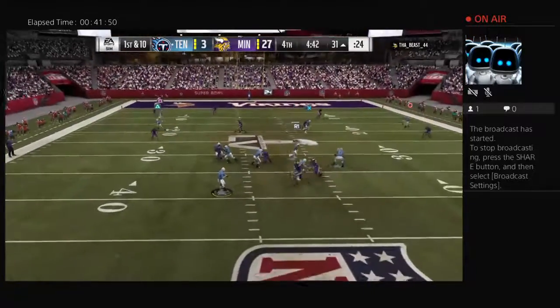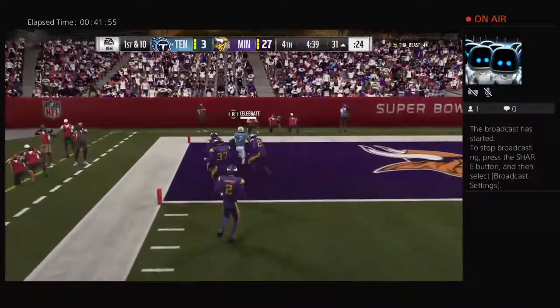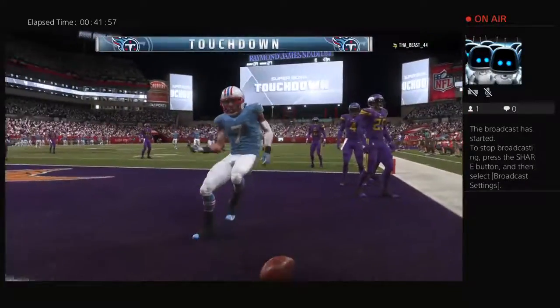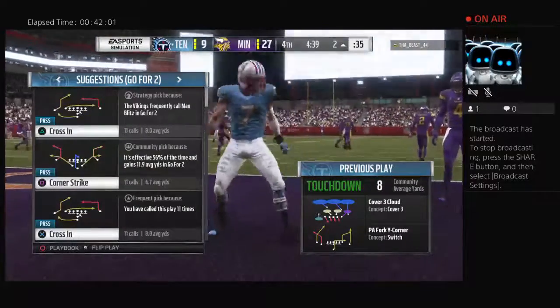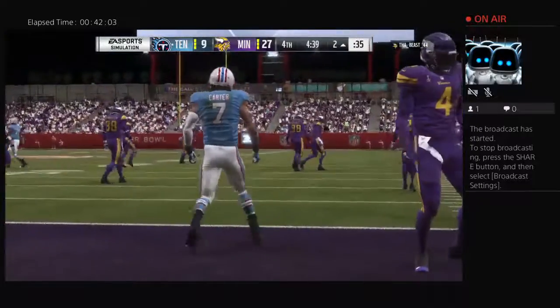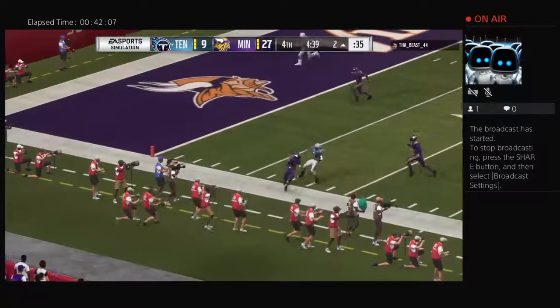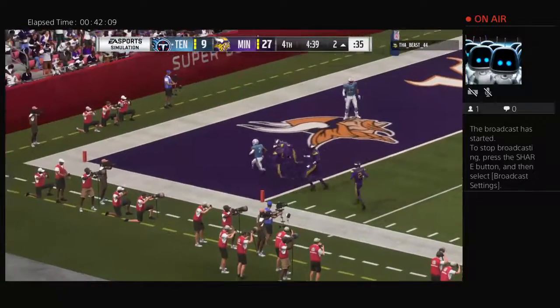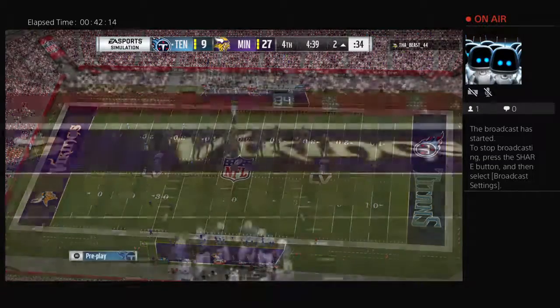Off the play fake, he'll look to throw. Toward the sideline, and look at that catch. Dragging the toes, and that's going to be a first down. Well done. Great corner route there. Not only able to catch it, turn it upfield, and get into the end zone. It usually involves a little bit of an extra move, doesn't it? You've got to get them thinking that you're moving to the middle of the field, and you're breaking away to that corner. Boy, that was well executed.